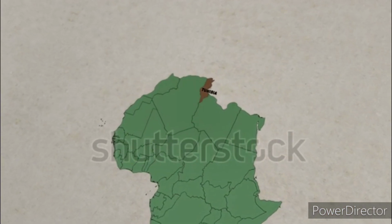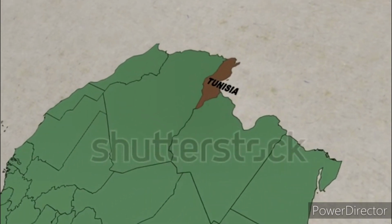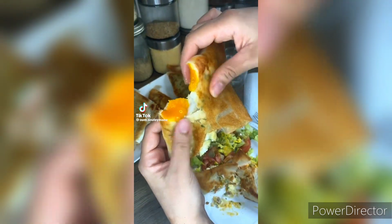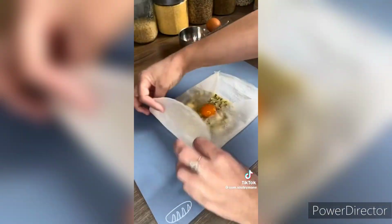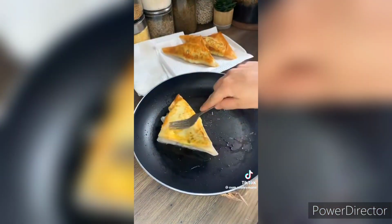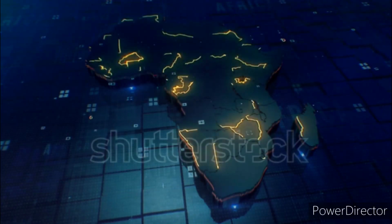Our final stop in this journey is Tunisia, which invites us to explore the delectable Brik, a deep-fried pastry filled with a mixture of tuna, capers, parsley, and a whole raw egg. The egg's yolk remains runny when the pastry is fried, creating a luscious and satisfying burst of flavor when the Brik is bitten into. We are just scratching the surface, guys.